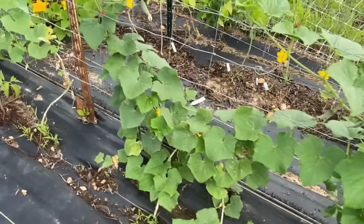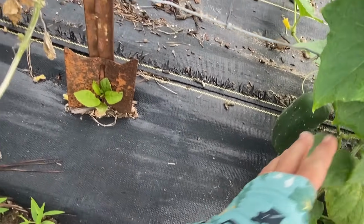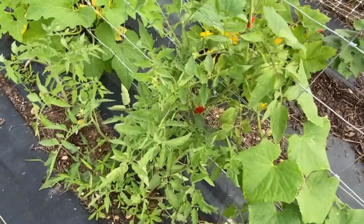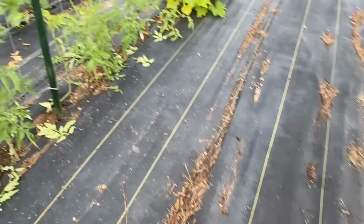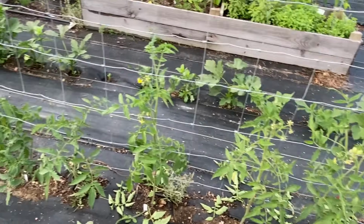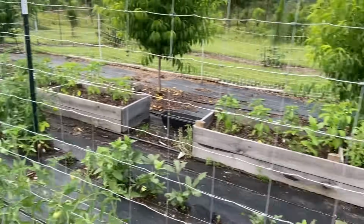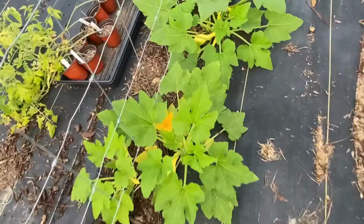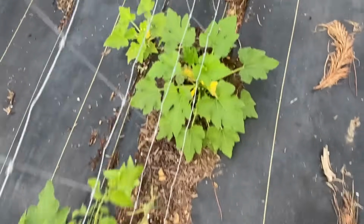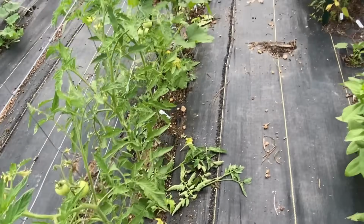These are the Hoss pickling cucumbers. And look at that. There's tomatoes everywhere, y'all. Squash everywhere. Now look at the tomatoes. Beautiful. Let's go down to the end of the row because look, there's more squash. I got to come out and pick a few squash today. We had squash for dinner last night. But y'all, I want y'all to see this too.